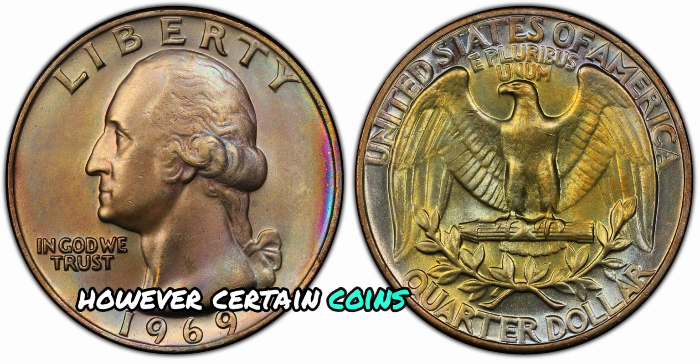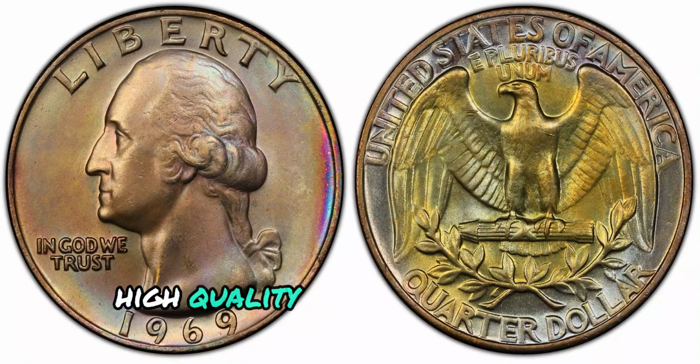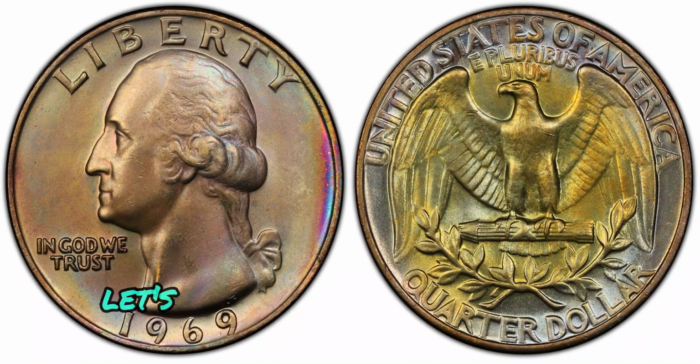However, certain coins from the San Francisco Mint were made as proofs, special, high-quality coins intended for collectors rather than circulation. Alright, let's get to the part you've been waiting for, the big money.